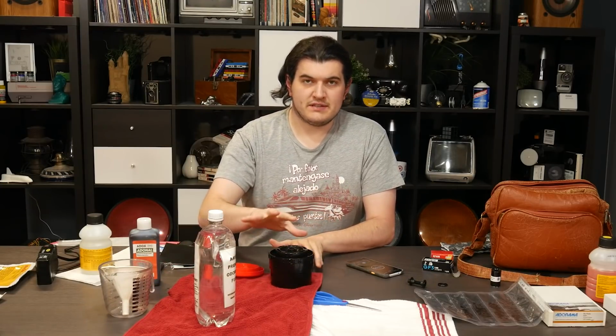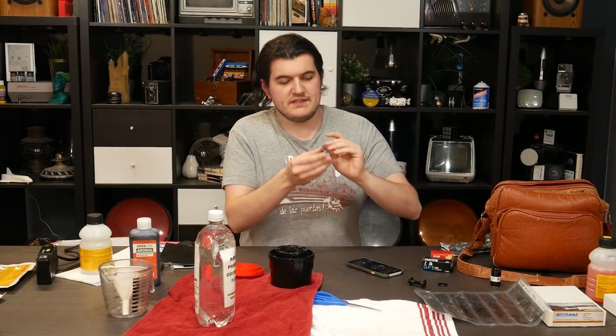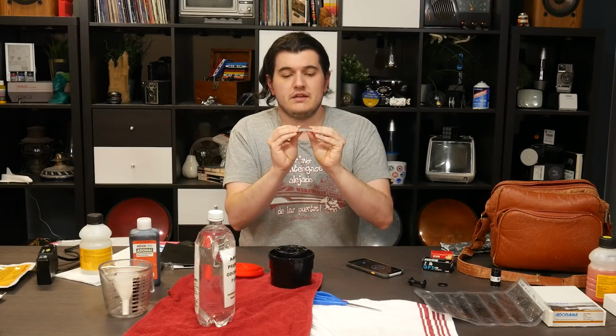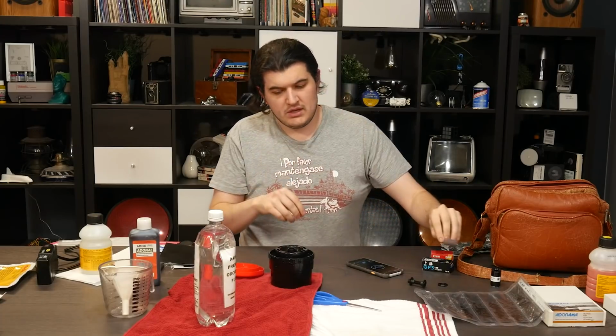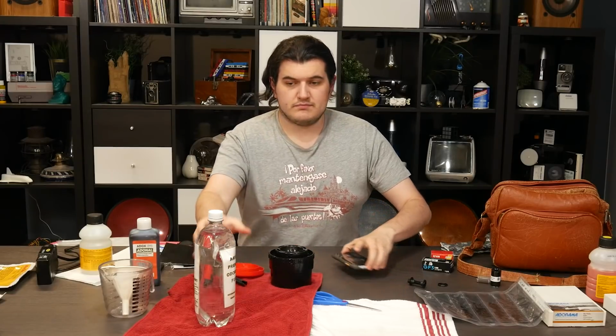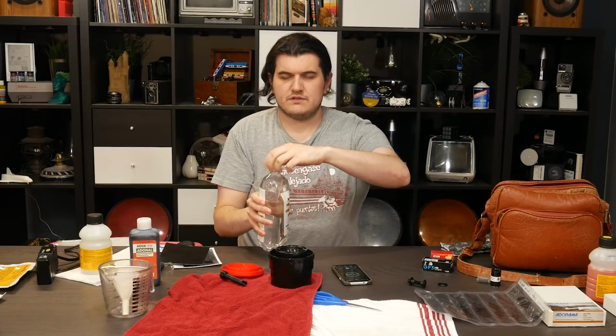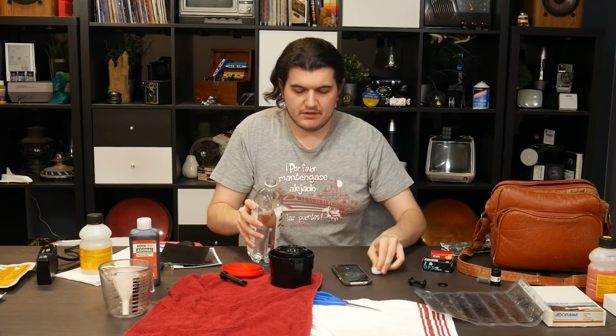So the film is still opaque looking right now. If we took it out, you couldn't see through it. It would look kind of gray and opaque. So that's what we need the fixer for. Given how quickly it worked on the sample we did, I probably only need to do this for 5 minutes, but I'm going to do it for 10 to be thorough.